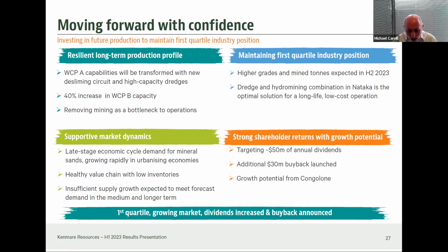In terms of the overall market situation, we believe the long-term market is supportive. It should be supportive of prices, and we believe that Kenmare is positioned in an area where it has access to the high growth areas of Chinese chloride pigment and titanium metal, and we see that this is a good place to be, and we believe that it will continue to be so, growing at higher rates than the overall market. All of which has allowed us to target $50 million of annual dividends, and as Tom mentioned, we have announced a $30 million buyback this week.